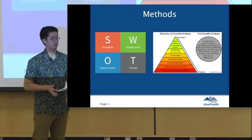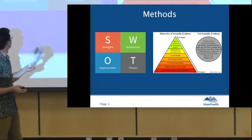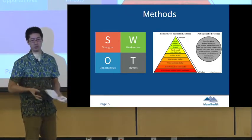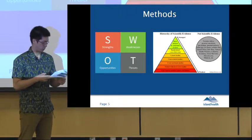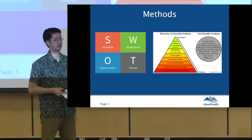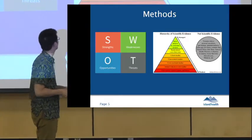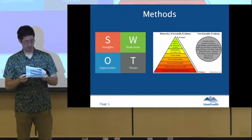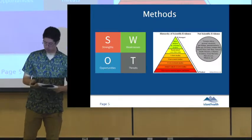So for the methods, I used a SWOT analysis. If you don't know, strengths, weaknesses, opportunities, threats. Because there was so much information, I chose this method just to put it all together. I did a lot of peer review information, but the challenge was that climate change is happening so quickly that I did have to go into gray literature as well. So we looked at a bunch of gray literature, trying to get a better picture of what's actually going on.